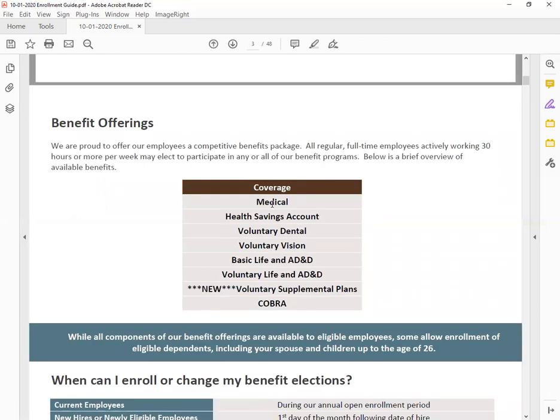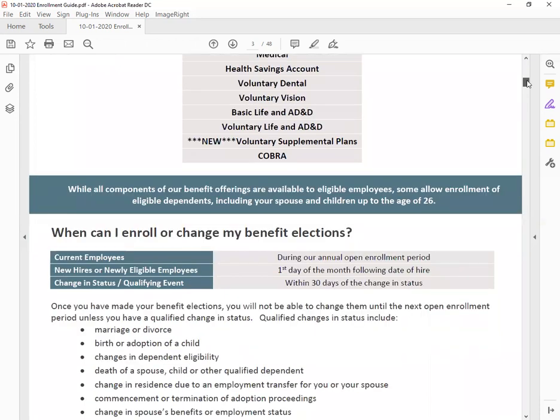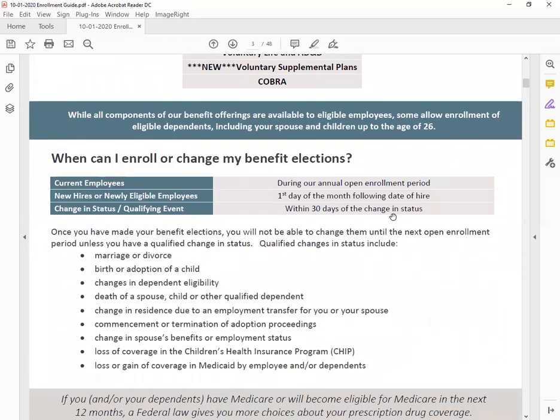Today, we're going to be covering what is offered here at Cody Pools: medical, HSA, dental, vision, life insurance. In a separate presentation, we're also offering a couple of new plans that are called voluntary supplemental plans. Those will be reviewed by a colleague of mine named Stephen, and that will be a separate and short presentation as well. A couple of housekeeping items.